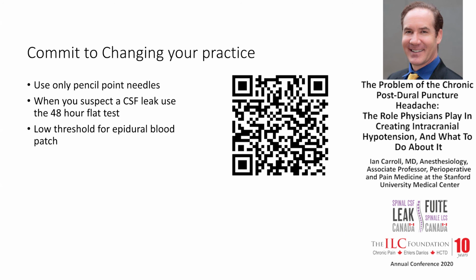When you suspect a CSF leak, use the 48-hour flat test to document the nature of symptoms and their postural nature, and have a low threshold, as advocated by the International Classification of Headache Disorders, for epidural blood patch in the appropriate clinical context. And I think that these kinds of post-dural puncture headaches, these chronic post-puncture headaches, are the low-hanging fruit.